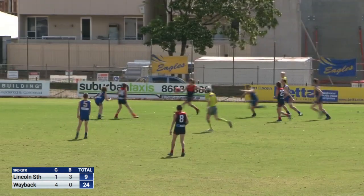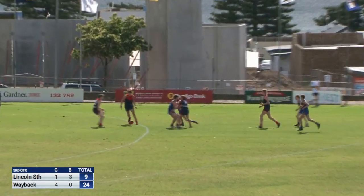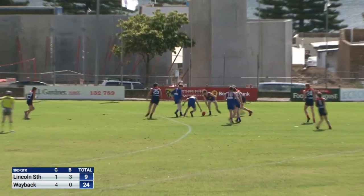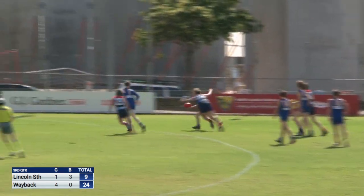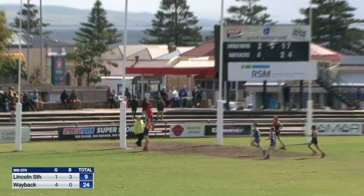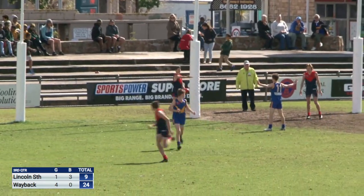Isle tries to kick it. He's back again. Whittle kicks it across his body. Ball's in dispute. Wayback's through Crollig. Ball was smothered. Feeney, good tackle. Isle tries to tackle. And just kicked forward by Craig, marked on the last line of defence.